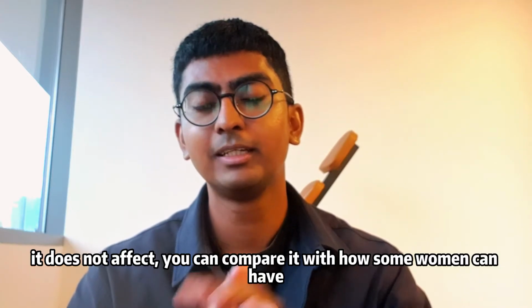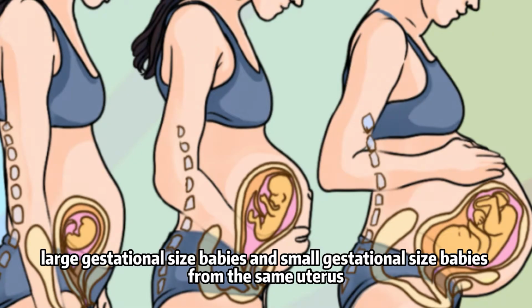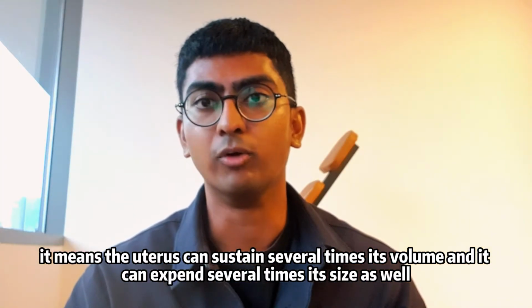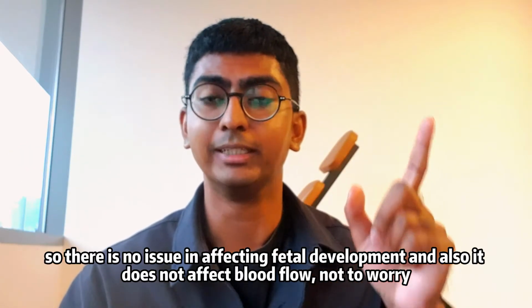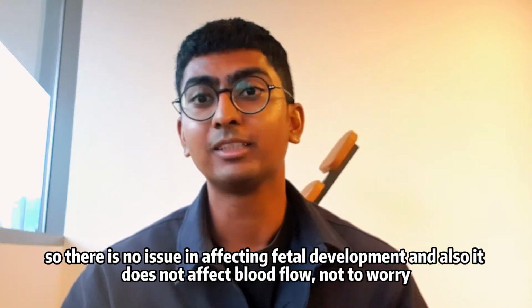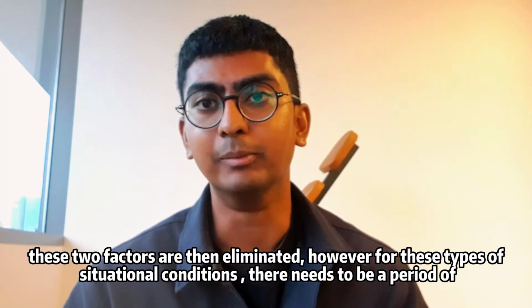It does not affect it. You can compare it with how some women can have large gestational size babies and small gestational size babies from the same uterus. It means the uterus can sustain several times its volume and can expand several times its size as well. So there is no issue in affecting fetal development. And it also does not affect blood flow, not to worry. These two factors are then eliminated.